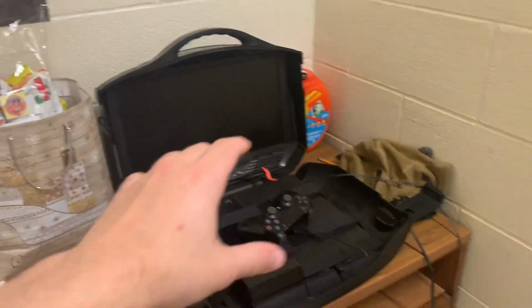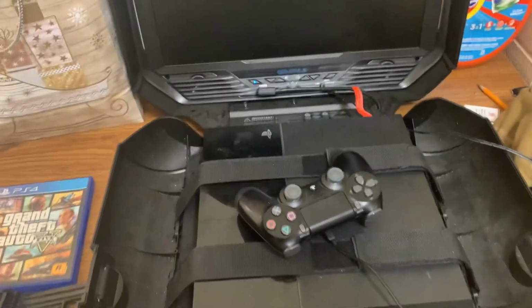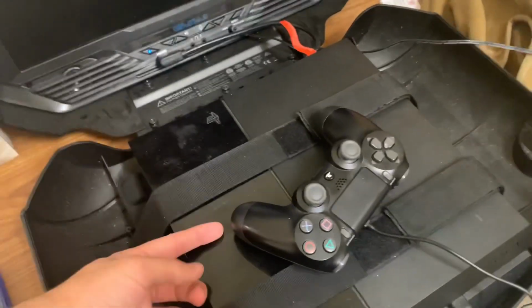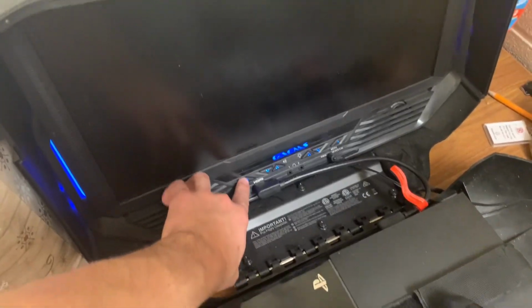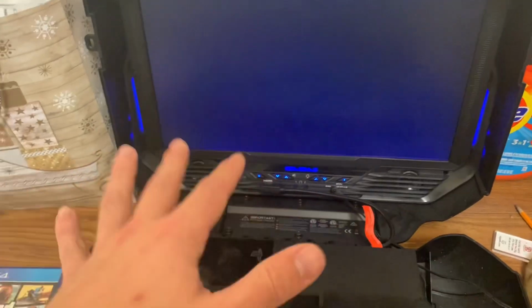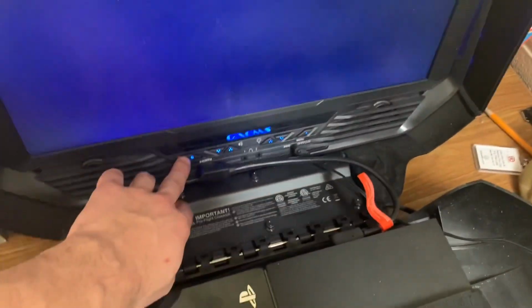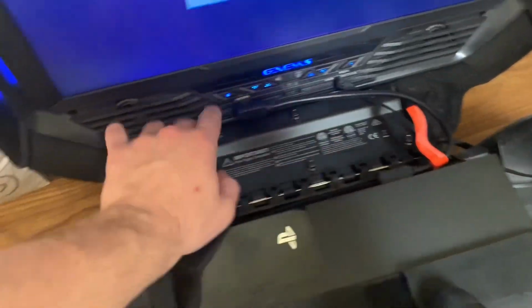Also, I moved my setup. My PlayStation 4, sorry. I had my Xbox, but that one went home, and I got this TV set up. I don't know if I showed you guys this in the last video, but a lot of people buy these so when they're on duty, they could play PlayStation and Xbox or whatever. This is just like a TV. There's an HDMI, brightness, whatever. It's like a little gaming setup.